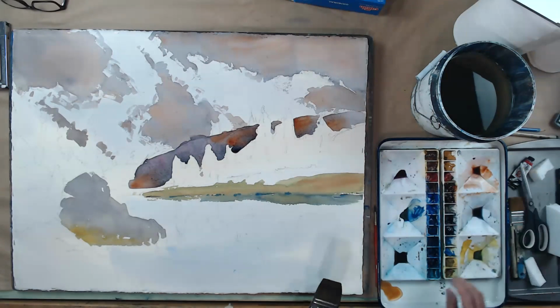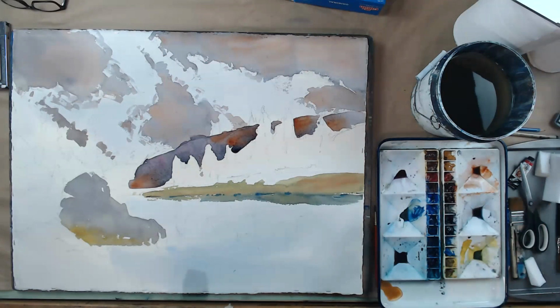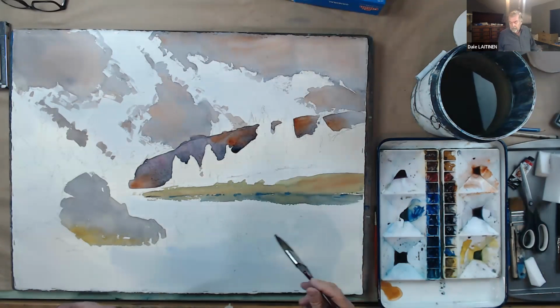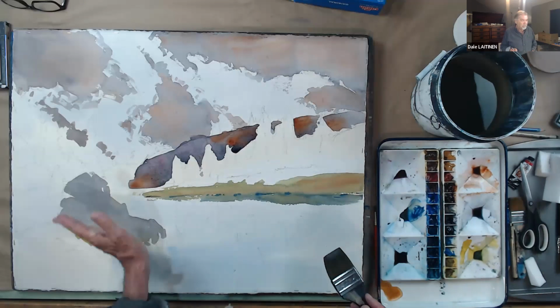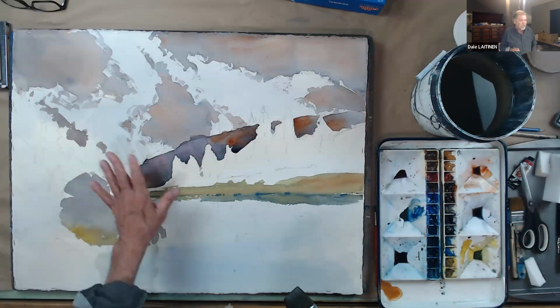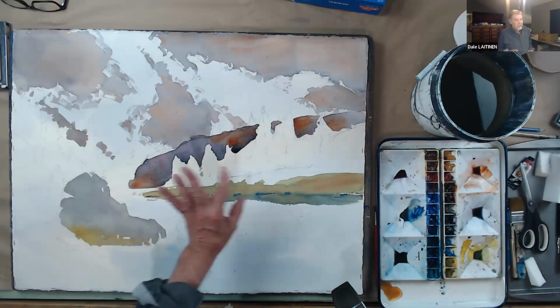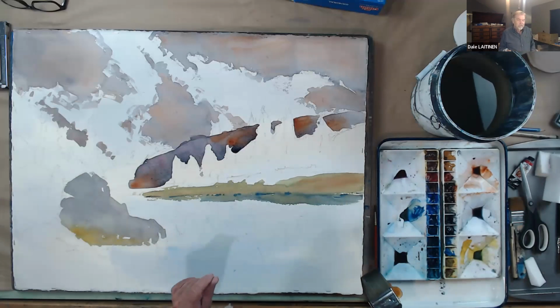So what do you prefer, the paper or the Aquabord? Well, they both have their advantages and their drawbacks. With Aquabord, you can lift endlessly. You can paint with your magic eraser, put color back in, eliminate whole vast areas of paint, put them back in. So that's good, but it's a little more tricky to work on because it's a clay surface and it doesn't absorb as much.